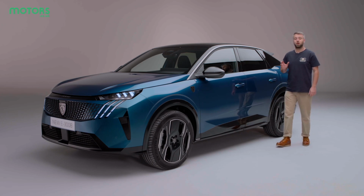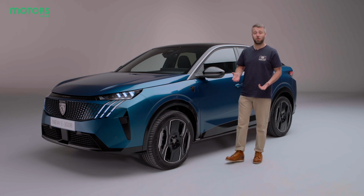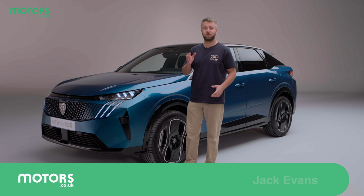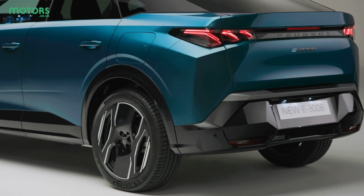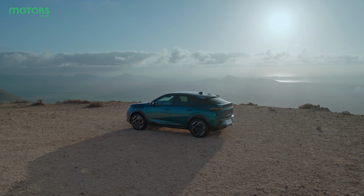You could argue that Peugeot is a brand on a roll. Cars like the 408, the updated 208 and the revised 308 show that this is a car company that is pushing forward both in terms of design and in-car technology as well. Now this car, the new e-3008, is core to the brand's future, and it's a key part of how it's going to be electrified by 2030.